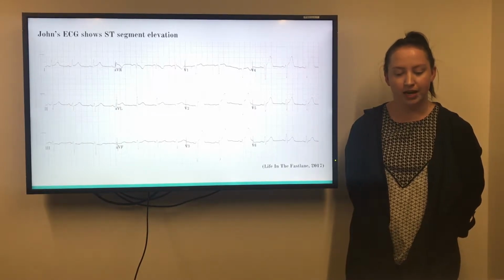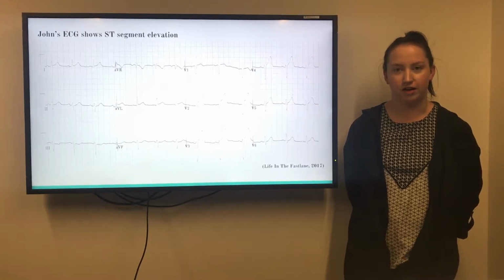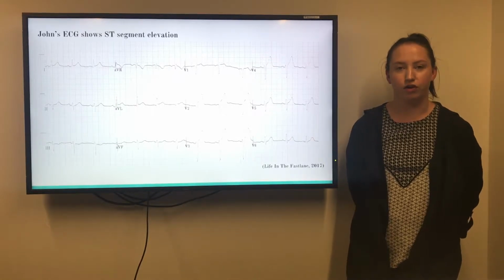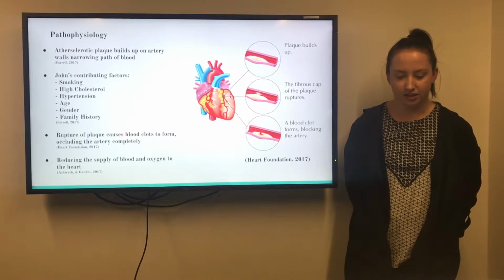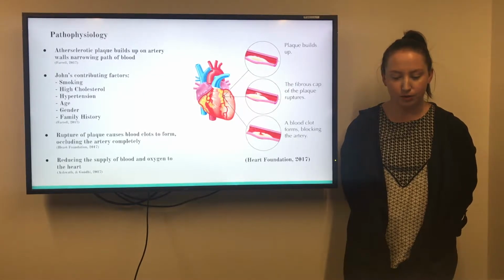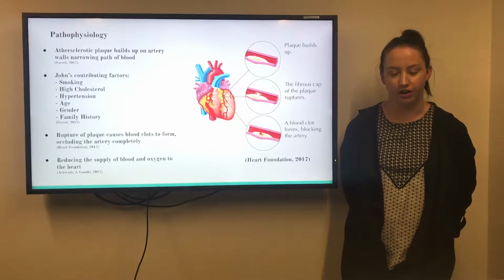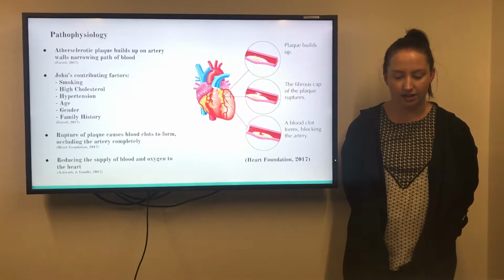STEMI is caused when the demand for myocardial oxygen is greater than the supply of myocardial oxygen, and this deficit in supply is usually the result of coronary artery obstruction. Coronary artery obstruction is caused by coronary atherosclerosis, being the atypical buildup of lipid substances and fibrous tissue on the walls of the coronary arteries. This narrows the path of blood through the vessels to the heart.